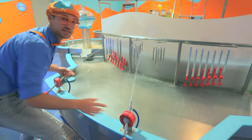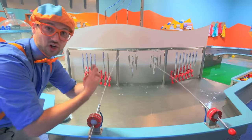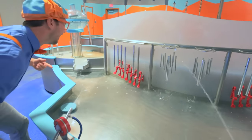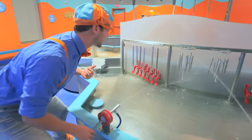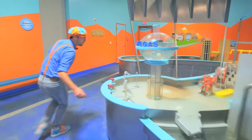Do you hear that? Oh, these little water squirters are squirting these metal pieces, and these metal pieces are hitting each other, and they're making noise. Listen! Wow! That's some beautiful music! What's this over here?